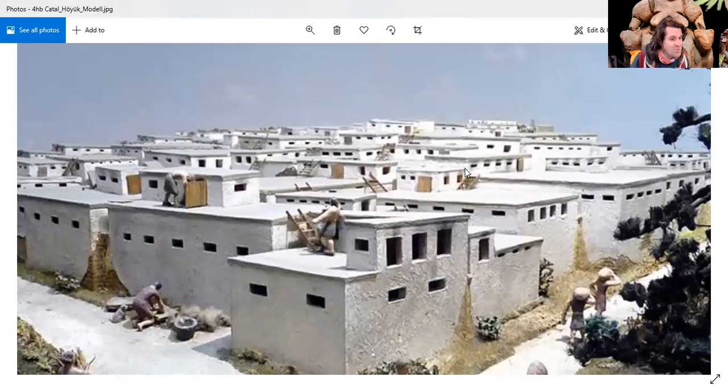But there's one difference. There are no streets between these. And what we do with the Çatalhüyük site, and there are other sites like this, is ask: were all these houses on the same level?